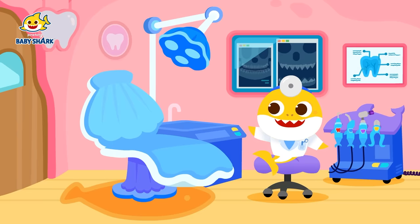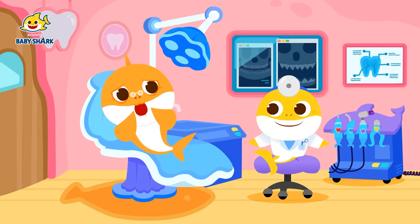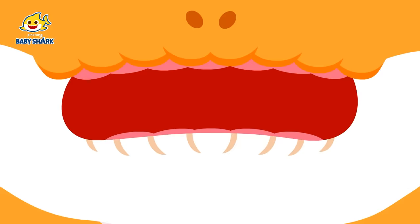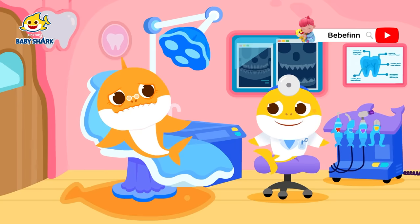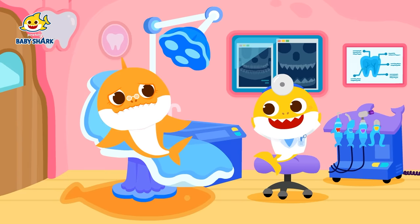Grandma Shark, please come in. Oh dear. Owie, owie, ow, my teeth are bothering me. Please help me. Which teeth are they? Let me take a look. Grandma Shark, since you're older, your teeth can fall out more easily and may not grow back as quickly as before. Oh no, I can't eat delicious food anymore. Don't worry, I'll treat you so that you can enjoy yummy food again. Friends, let's get started.